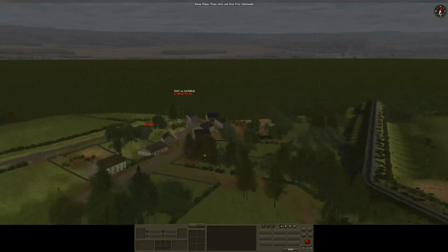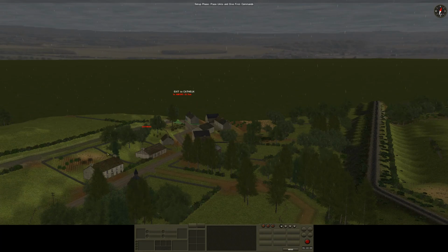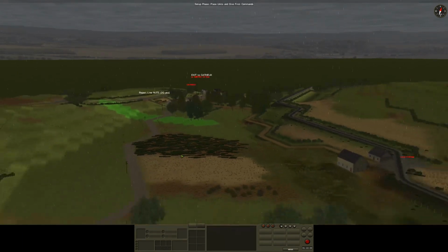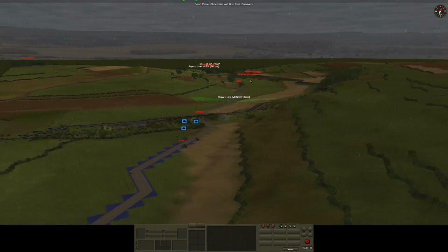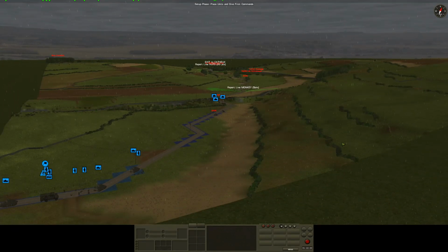And then as we get in towards the very end of the map, I have no doubt there's going to be some Germans ensconced within these houses. So I'll be a little bit careful as we come to clear that out. That being said, it is fairly open. Should get fairly good lines of sight, albeit with terrible weather and failing light.